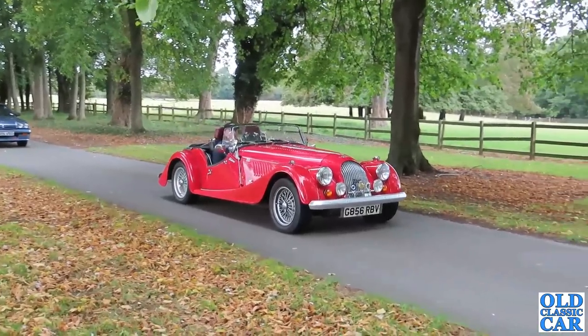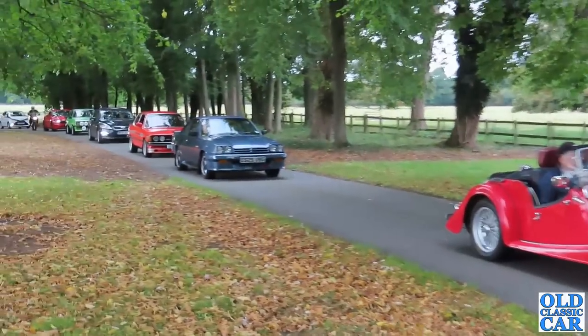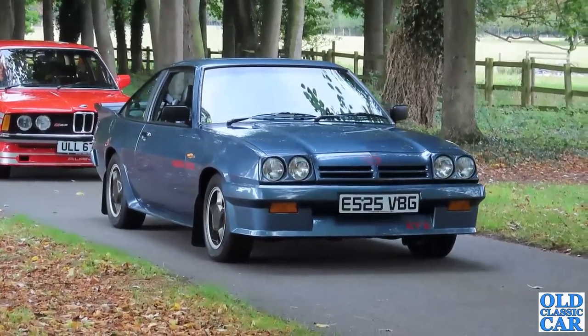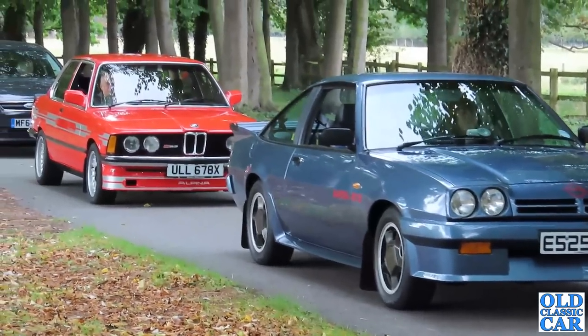Lots of classic cars still rolling in. We've got a Morgan here, bright red Morgan. Behind that, an Opel Manta. I believe a Spitfire has been spotted. That's correct. Behind the Opel Manta exclusive, we've got this 3 Series BMW.